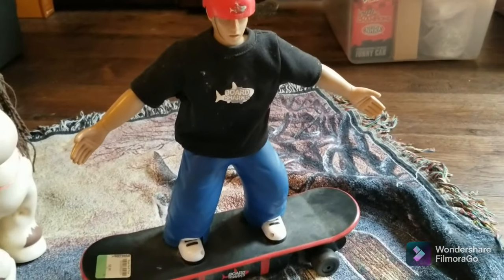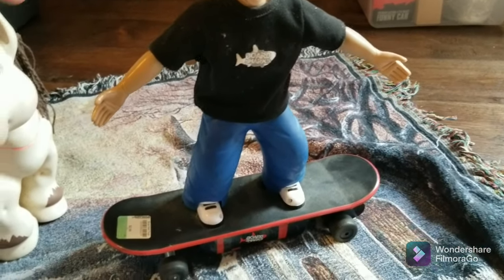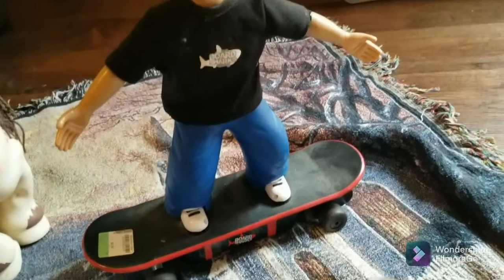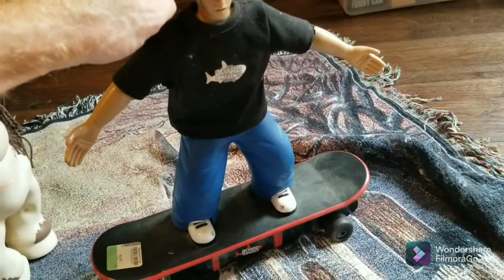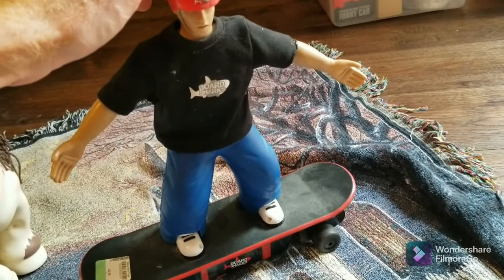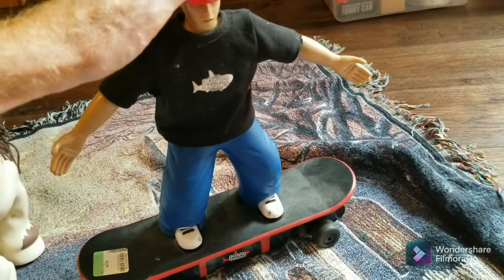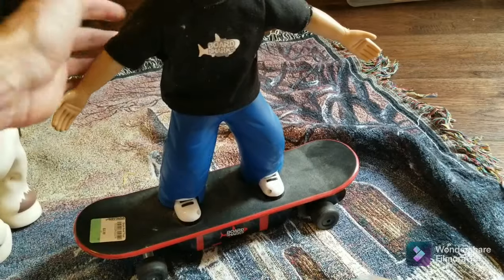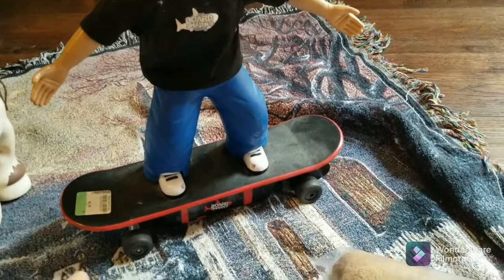Thought I'd almost hit a home run on this one. It's Board Sharks. It's an RC skateboarding dude. I don't have anything else other than just the guy and the skateboard. But there was one that sold for like over $100. This one will likely go for around $40. But if you see some RC stuff and you're willing to take the chance that it might not actually work, which, it might not work. I don't know for sure. But that's why I bought that.